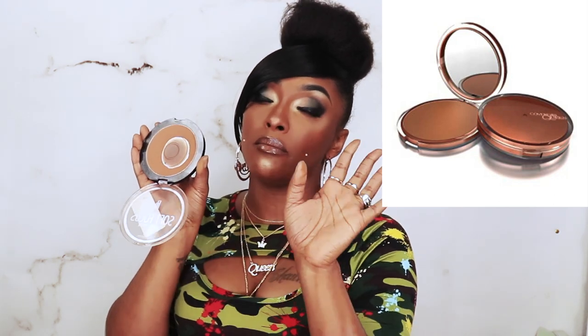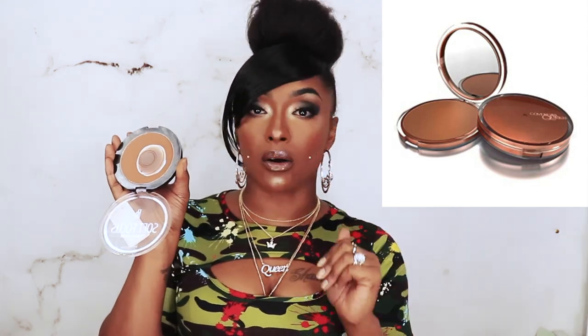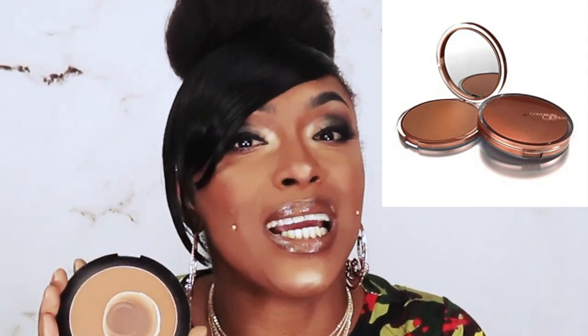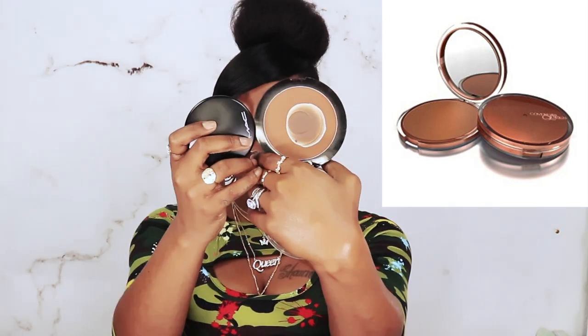girl, she will love for Black Radiance to send a whole package, even if it's just this. Send me a PR box of just your Soft Focus. Milk Chocolate, Beautifully Bronzed, I mean, any shade. If you think I could highlight with it, if you think I could contour with it, girl, send it. Send it, Black Radiance.